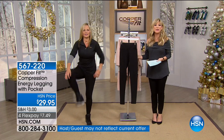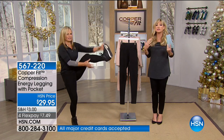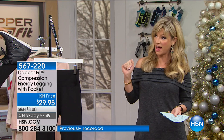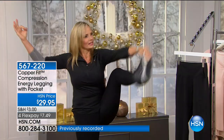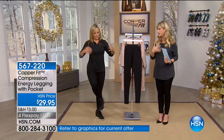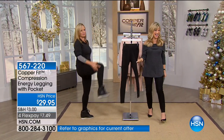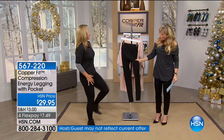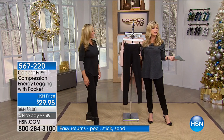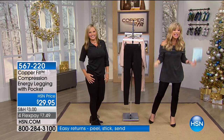We love it when Annika is here with Copper Fit. She's bringing to us the easiest way for us to put a little spring in our step. It's pretty good, right? Look at that balance. That's very impressive. I'm centered and balanced, not mentally, but physically, because I have my balance energy leggings. Every time these are here, these always sell out. They really never have a chance for a full presentation. So this is the compression energy legging with pocket.